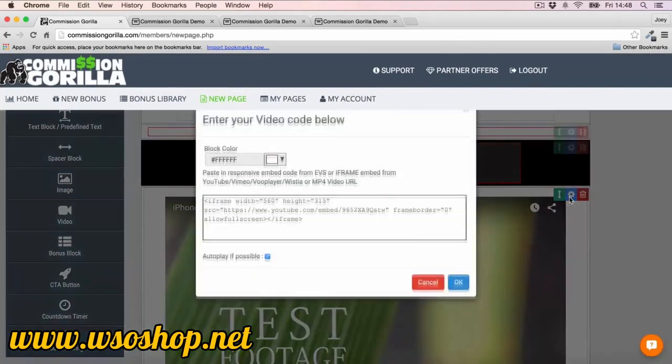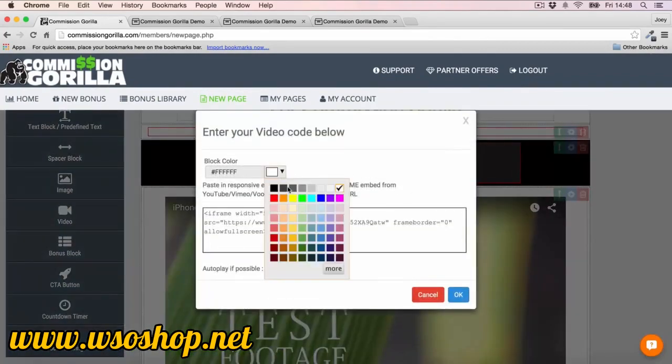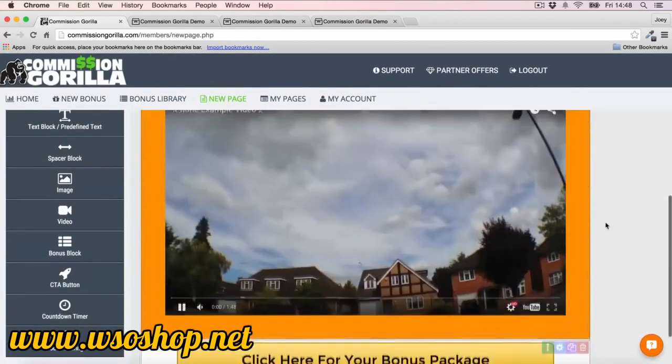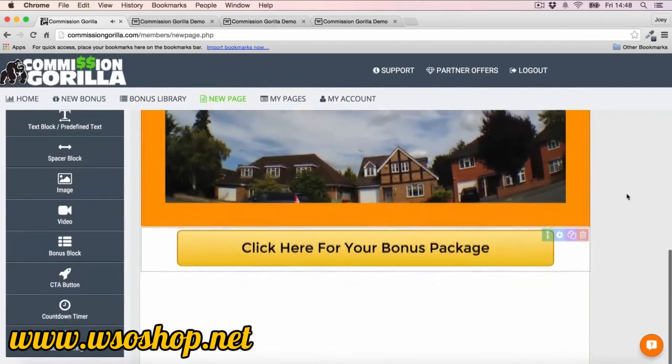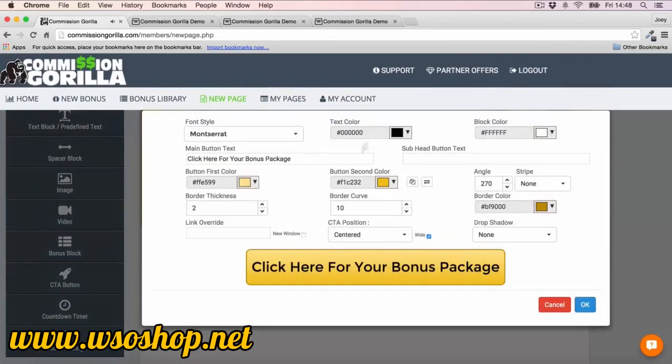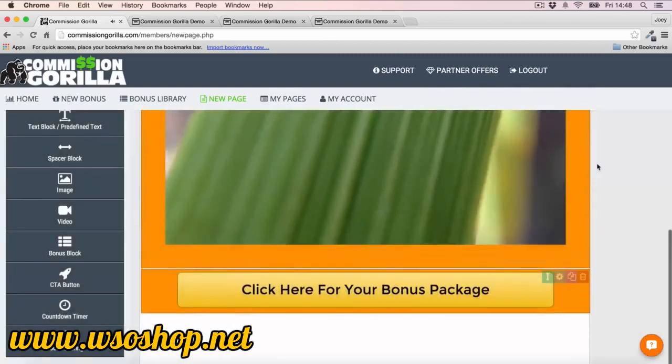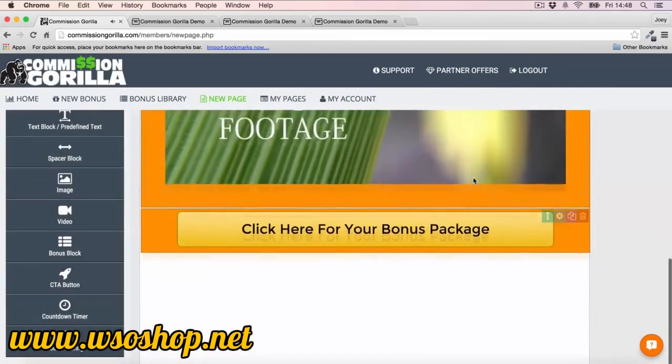So what I want to do is go into the cog, and the block color, I just make it orange. Okay, and that's going to make that entire block now orange like that. I also want to make this bottom section orange too. So I'll make that orange too like that, so that it all kind of matches up with this section.